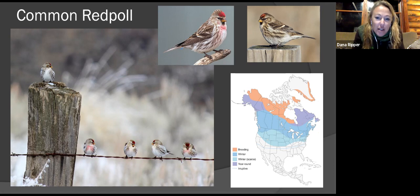So you can see the delicate, cone-shaped but pointy bill, not quite as pointy as the pine siskin, but that red cap in the front there. There's really nothing else that has that. This is a relatively small bird overall.